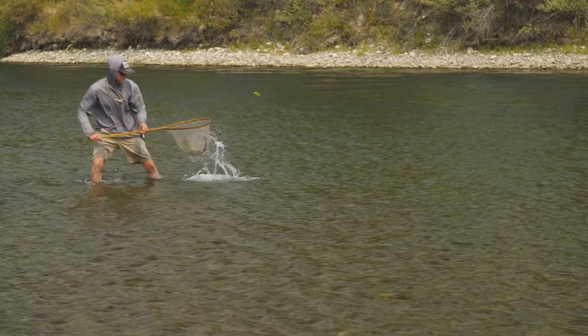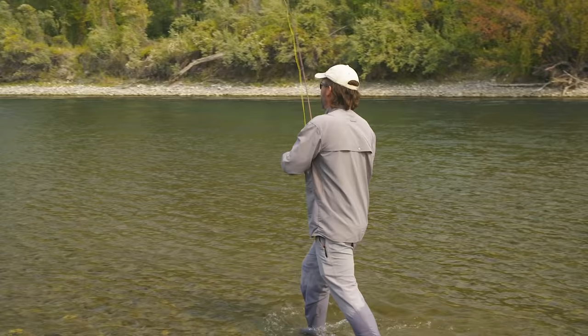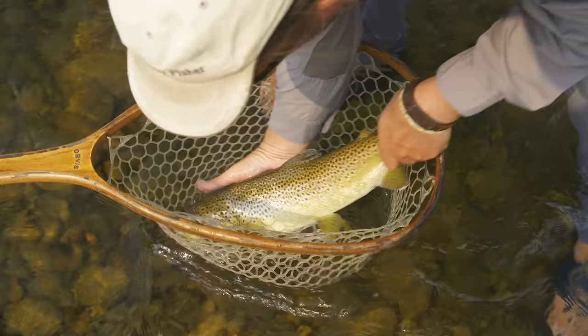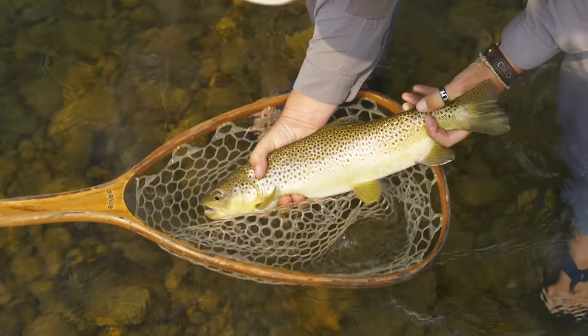Got him. Got him. Sweet. What a fish, man. Nice fish. What a fish. What a technique. What did he eat, the drown or the rubber legs? The rubber legs. How do you like that? There you go.